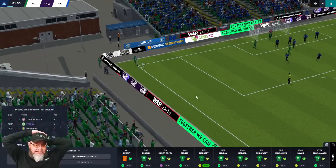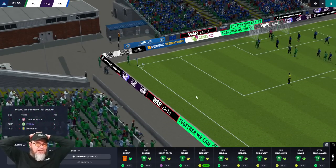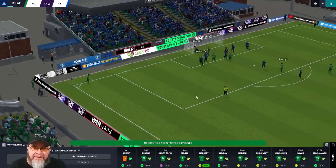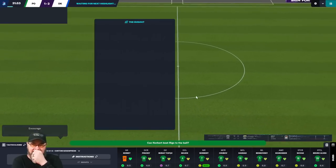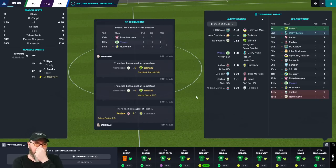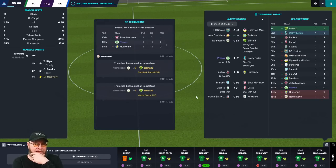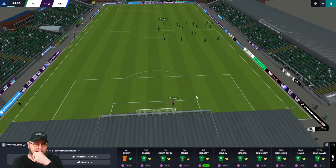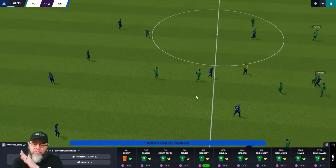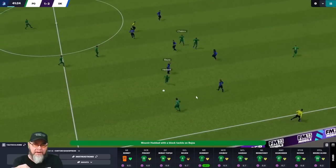We're creating chances, though. Many chances. It's going to be a lot of chances in this season. Okay. We're unlucky. Well, don't lose this game. At least if we can draw it with a lot of XG, I'm okay with that.